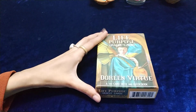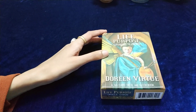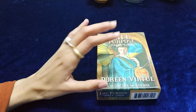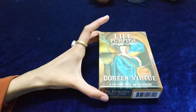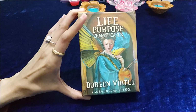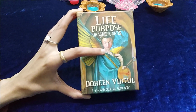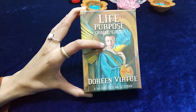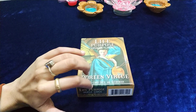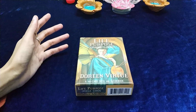So since they were priced at only 800 something, below 850, and they were being sold by Amazon original, the Cloudtail one, I decided to buy them. And this is the first of its kind for me, because I never had any Life Purpose Oracle cards. I just don't own them. So it's special in a way because I've never had one. There are, of course, the Archetype cards which I'm waiting to buy, because 44 cards are not enough to tell someone's life purpose or their job, which career they should do.